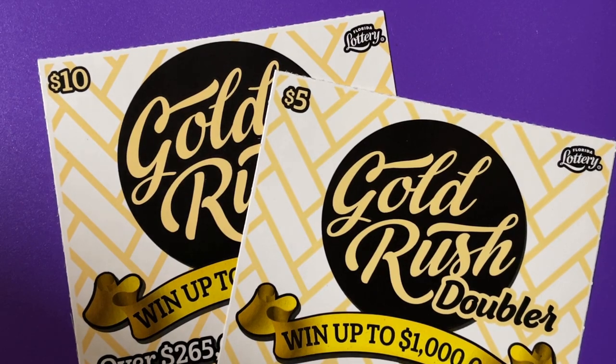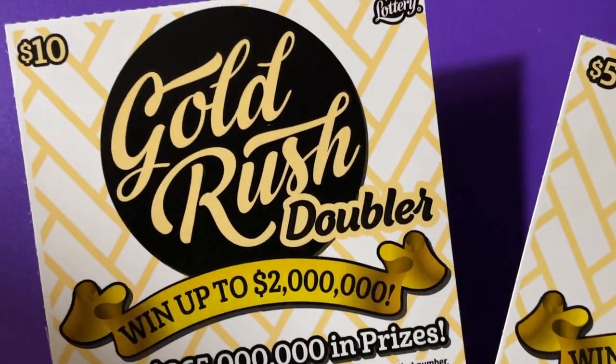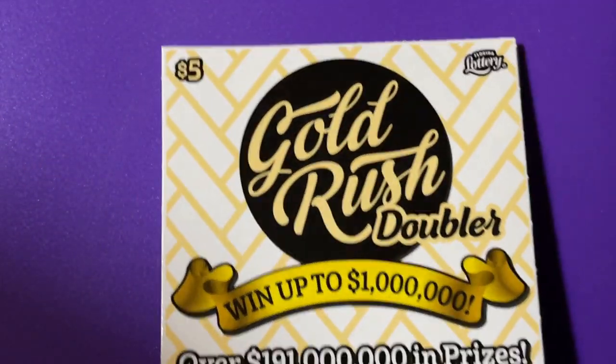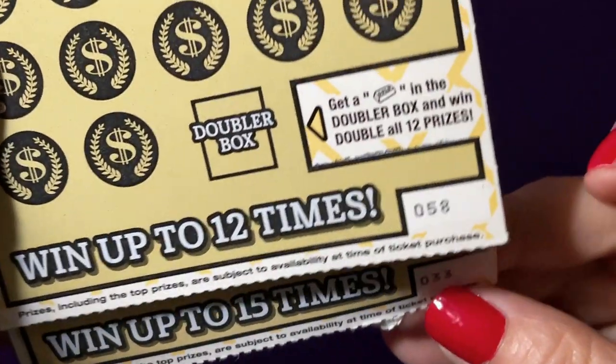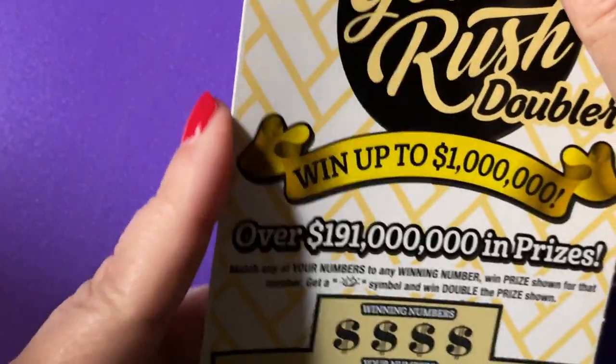I have one $5 Gold Rush Doubler and one $10 Gold Rush Doubler. So let's scratch them and see if we find anything. The $5 is ticket number 58. The $10 is ticket number 33.